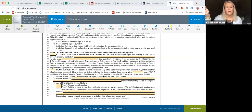So if you're looking at a condo offer to purchase, it's going to look a little bit different. Whereas in the condo offer to purchase, these two pieces are all one together. So the bump clause is just automatically a part of the closing a buyer's property contingency. When they updated the new offer, they did separate the two, so you could easily include both together or just one.